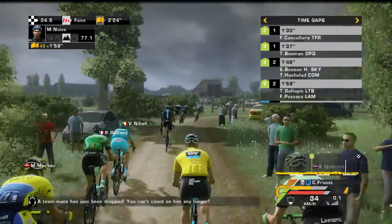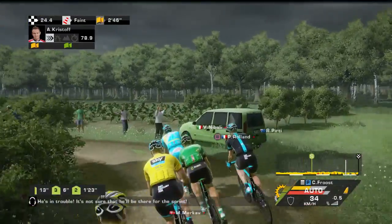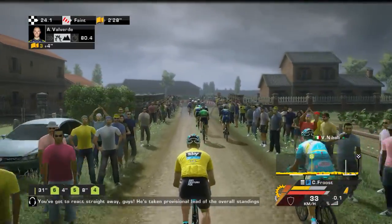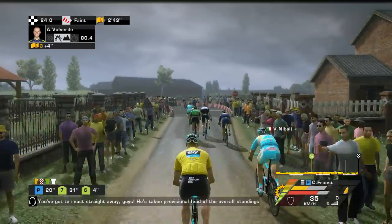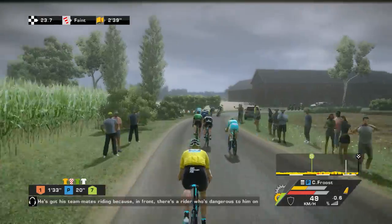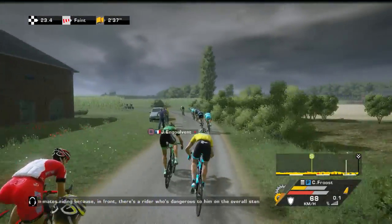A teammate has just been dropped. You can't count on him any longer. He's in trouble. It's not sure that he'll be there for the sprint. You've got to react straight away, guys. He's taken provisional lead of the overall standings. He's got his teammates riding because in front, there's a rider who's dangerous to him in the overall standings.